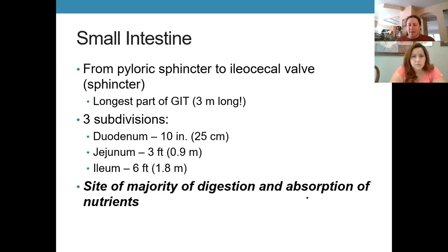So the duodenum, depending on what region you're from, is the first part. It's the shortest, but it's also really important because that's where all those secretions come in. It's only about 10 inches. And then the rest of it is jejunum and then ileum.